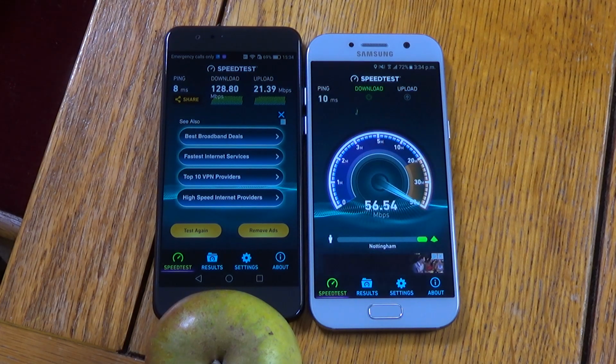They shouldn't make phones with a shiny back. I mean, it really annoys me. The Mi 5 had that problem as well.